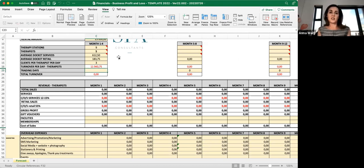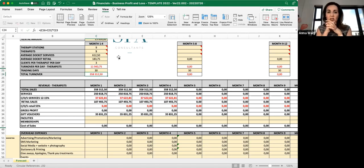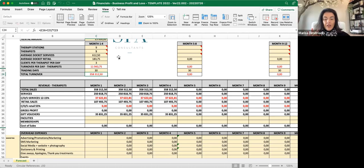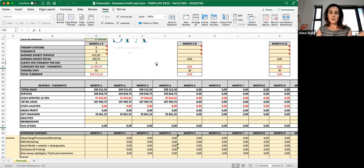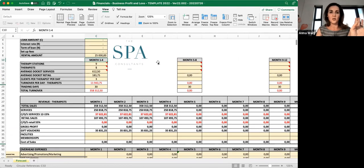This will obviously differ a lot. Let's say you're a hotel spa and you open the whole month. We'll just put 30 days for argument's sake, because obviously the months differ a little bit. That means your total turnover from month 1 to 4 will come to 358,000, on 3 therapists, on 3 clients per therapist per day. If somebody said 8 clients a day, your turnover goes from 358 to nearly R1 million. It's a massive, massive jump. Okay, so we're going to go back. That's when you start your month 1 to 4.